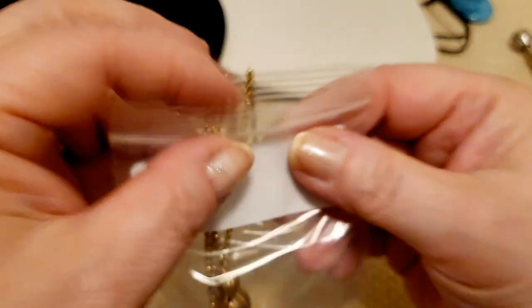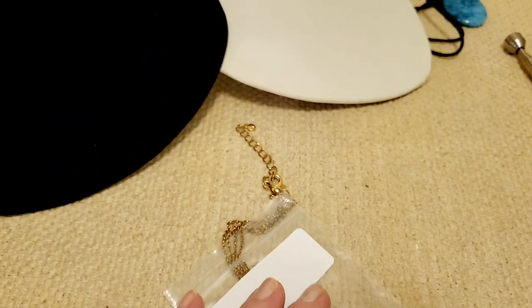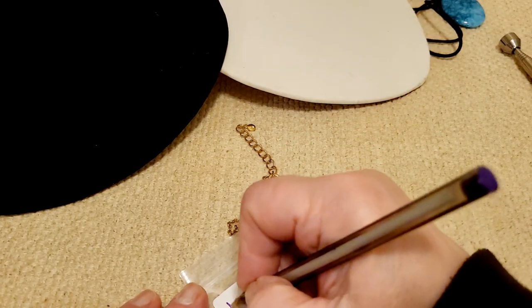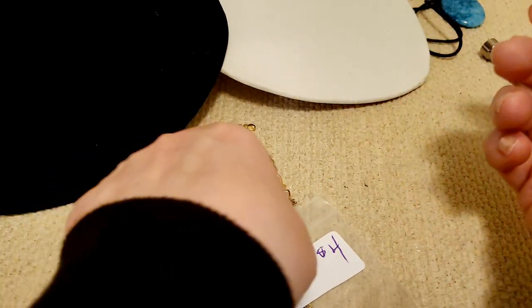Okay, I clean these things up like I always tell you guys before I send them. I always put a nice polish on everything and get any surface dirt or oils off of this stuff. So anything you see is always going to be cleaner than how it looks. Piece number 8, $4. All right.